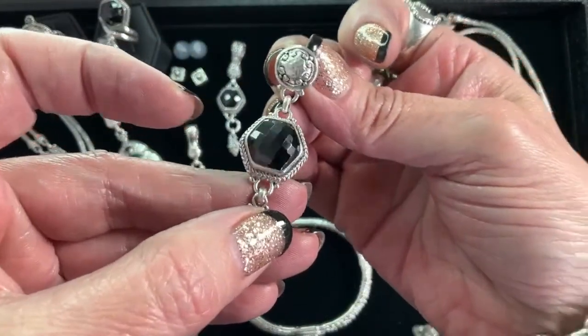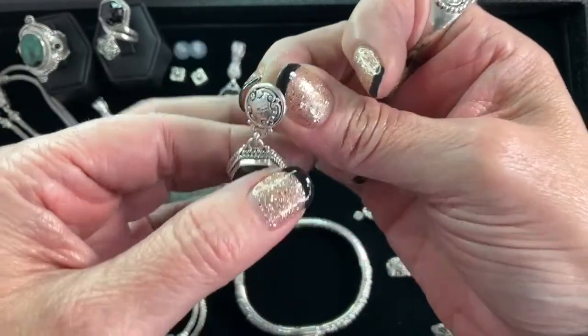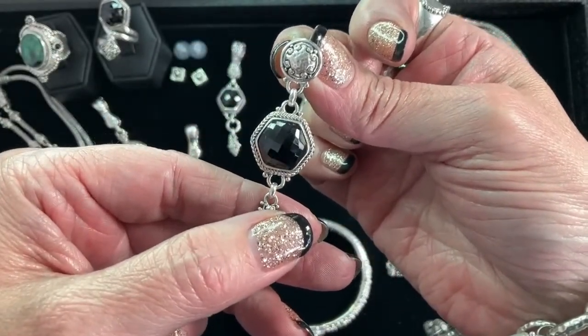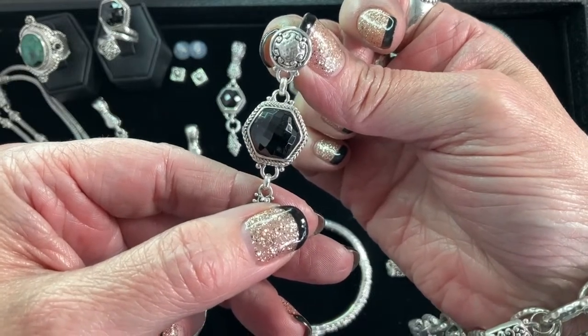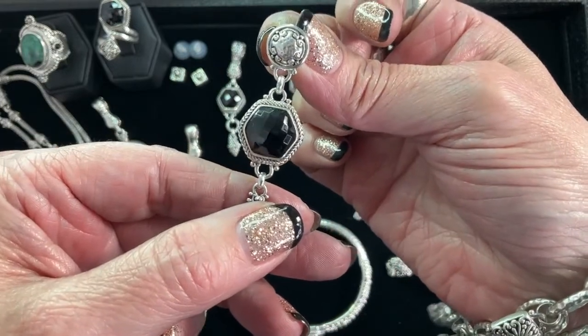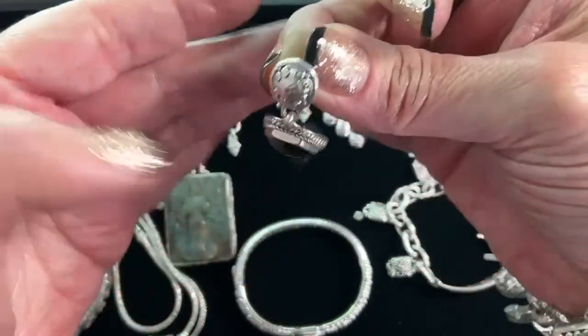Well, and that's the thing, because that is one of those bracelets, for that price point, yeah. It is one of those pieces where everybody puts it on and goes, what? This fits. This is so cool. Oh, wow. It lays just so nicely.